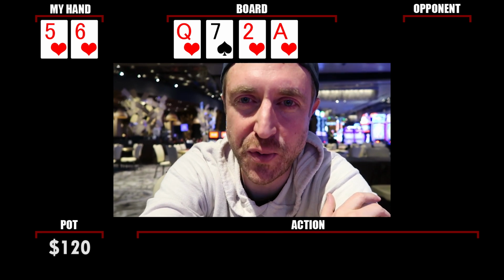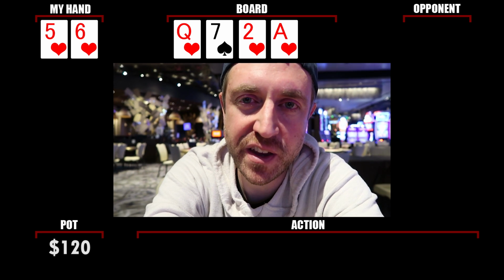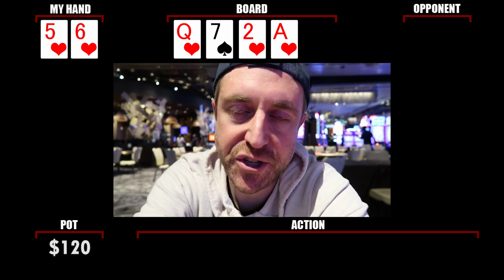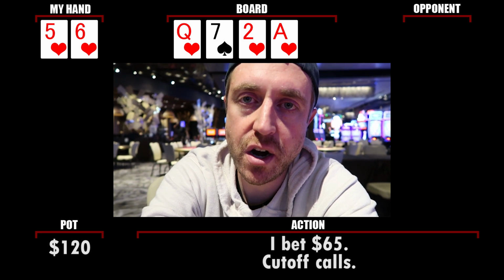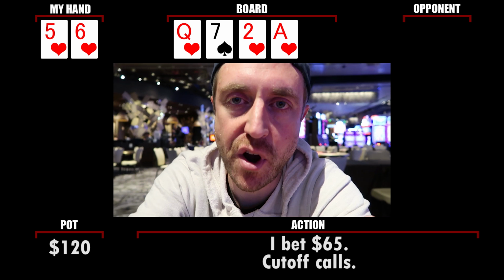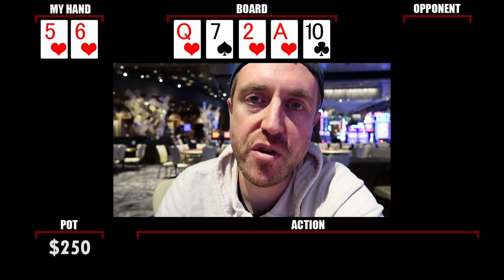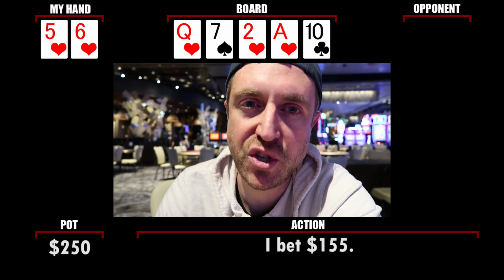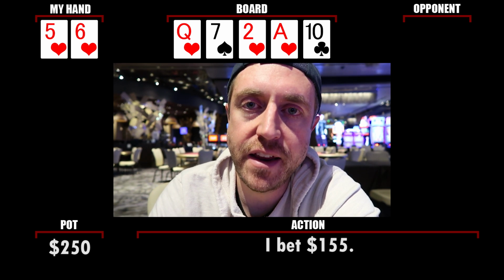So we improve to a flush right away. Again, time to switch from semi-bluffing to value betting, this time to the tune of $65. Once again, my opponent calls. River is a good card, it does not pair the board, it does not bring any further hearts, offsuit 10. Pretty straightforward here once again, just gonna go for more value. I bet 155, hope my opponent improves to 2 pair somewhere along the way here. And he thinks for a little bit, and he makes the call.